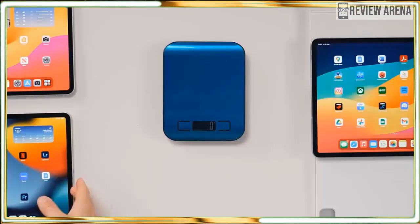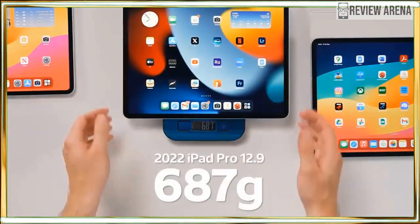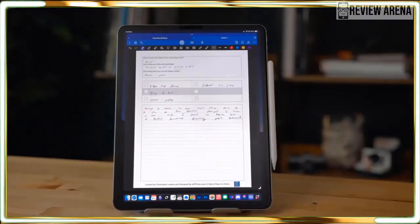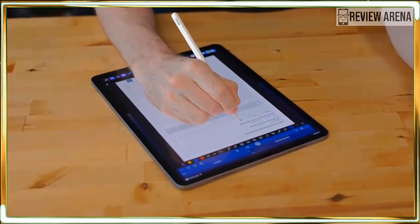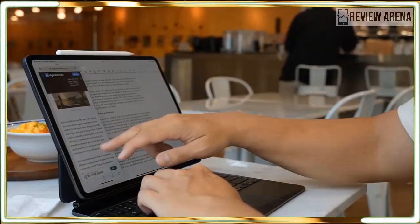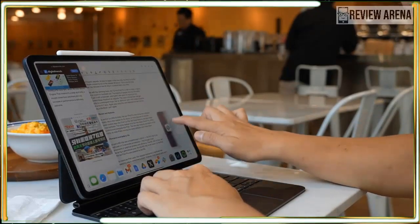However, upgrading to nano texture glass isn't cheap. Nano texture glass is only an option for the 1TB and 2TB iPad Pro models. Upgrading to 1TB at a minimum raises the price by $600 for both models on its own. But when you toss in the extra $100 for nano texture glass, that's a total of $700 extra.